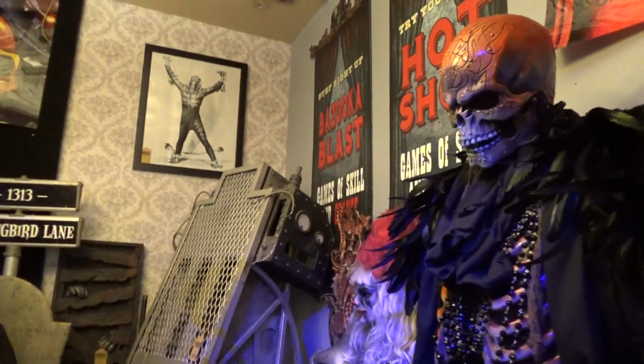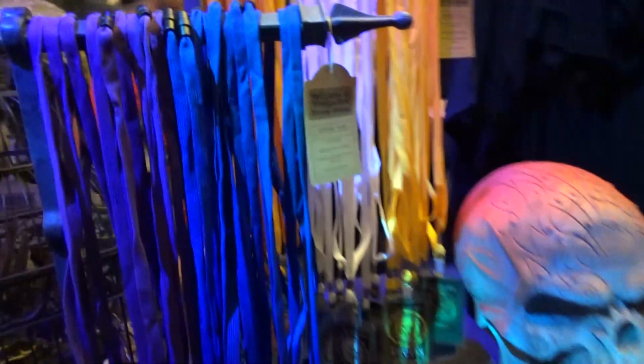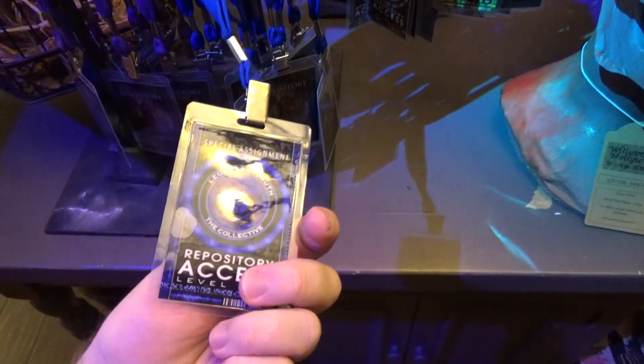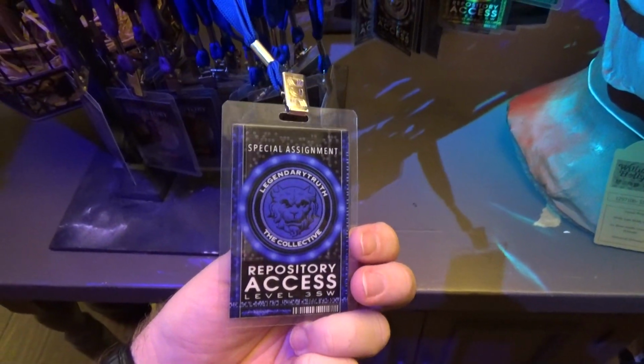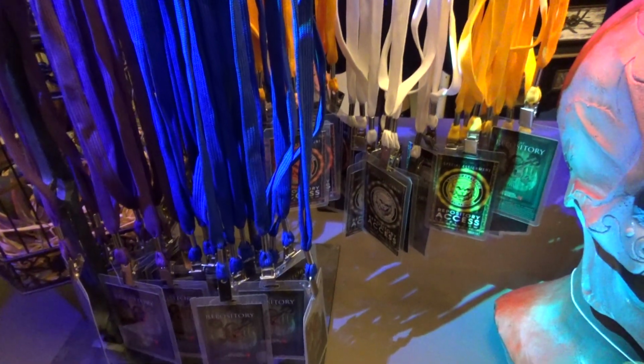So out of all the stuff in the prop shop this time, I think definitely the most random would be over here. For $5, you could get a lanyard from the old repository upcharge haunt experience as part of last year's Horror Nights event. That's very different.